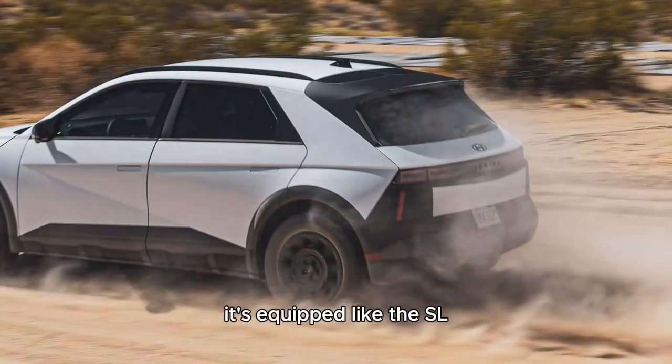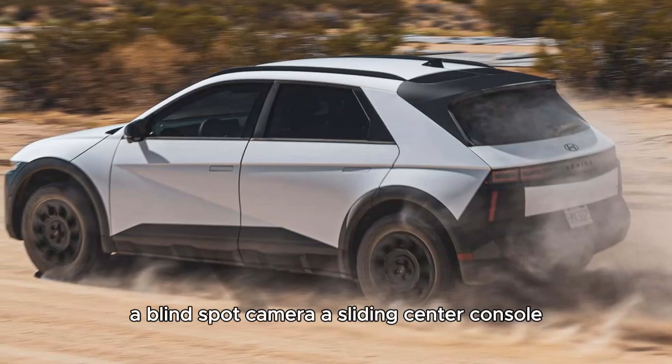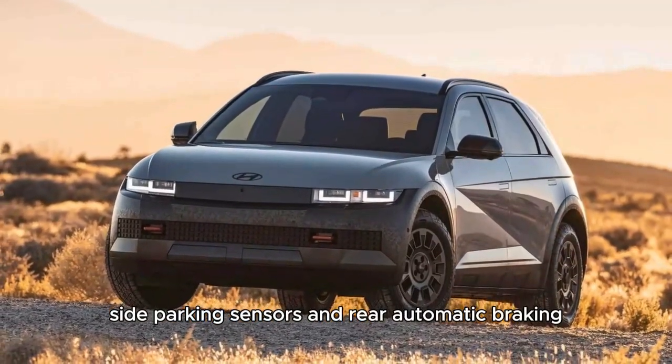It's equipped like the SEL, but adds a Bose audio system, a surround view camera system, a blind spot camera, a sliding center console, remote automatic parking, side parking sensors, and rear automatic braking.